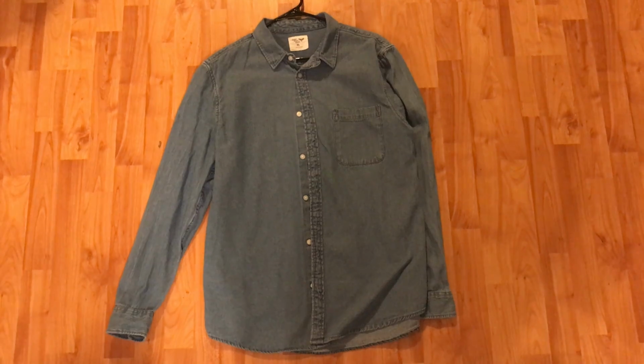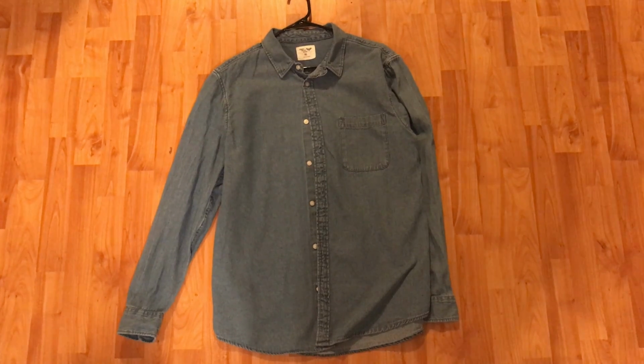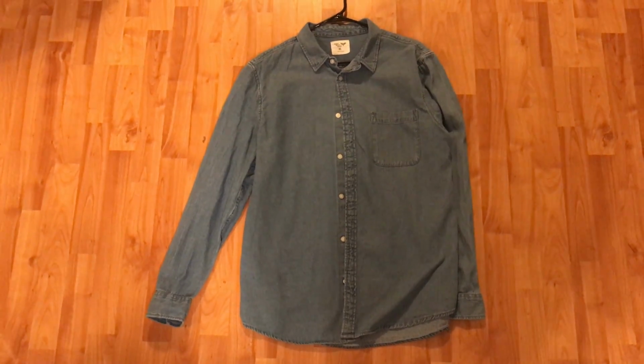Don't forget that Poshmark uses square photos, just like Instagram. So in your phone, when you're taking that photo, go to the square mode. That way you avoid cutting out any important details.